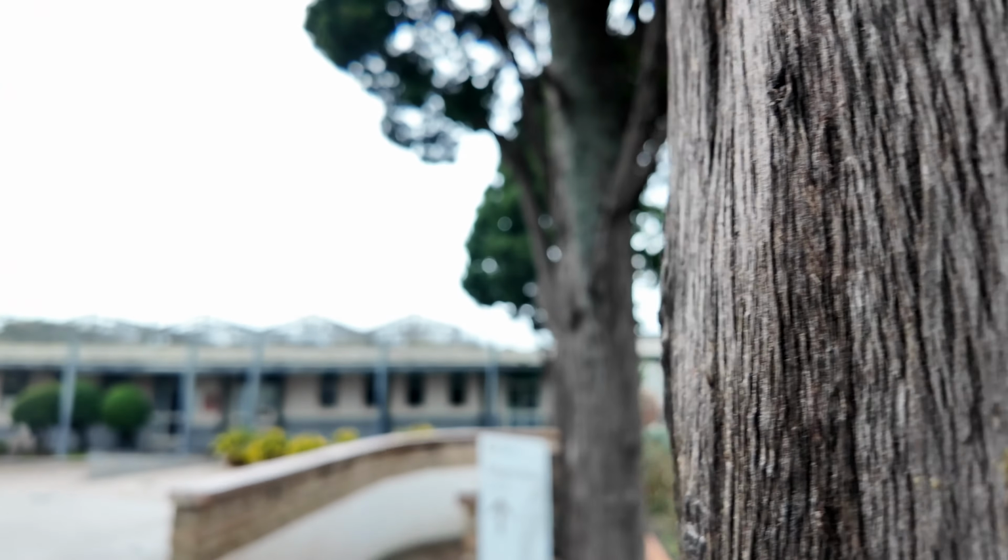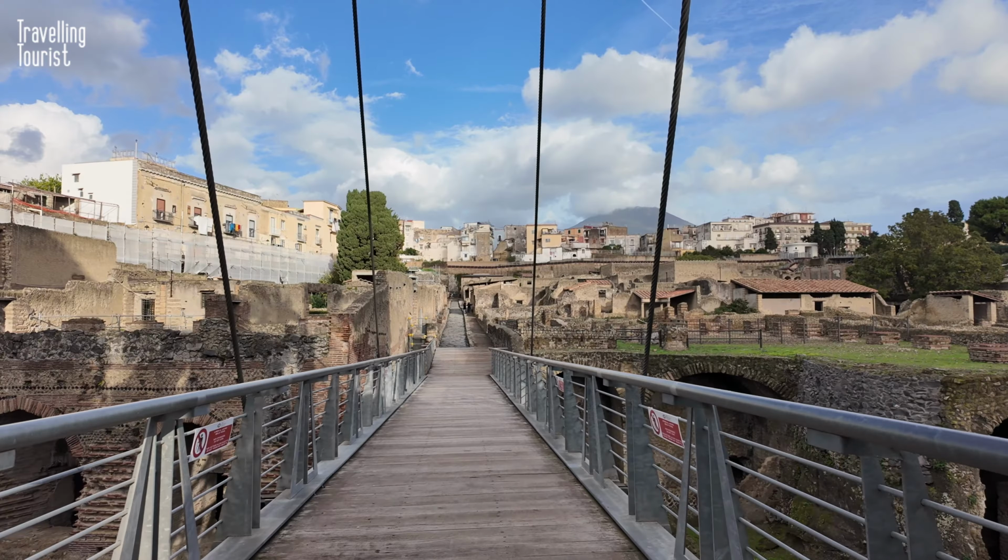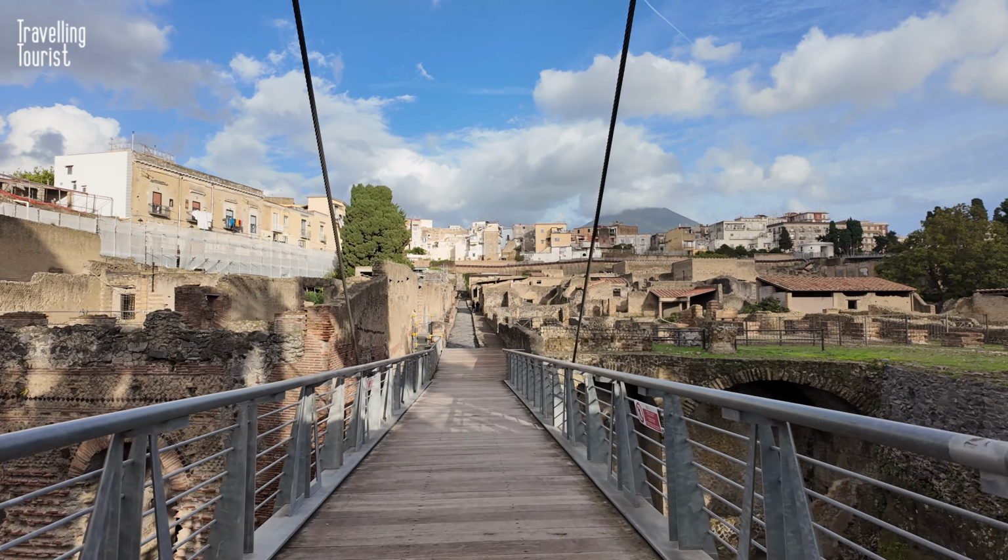Anyway, it's really the city itself that's the main thing to see, so don't forget your sturdy footwear and let's head across the bridge and check out some more of this amazing place.